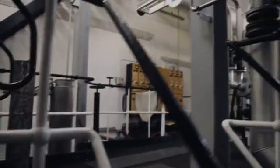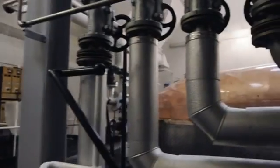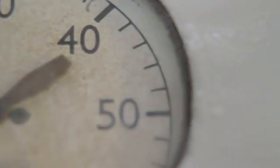One of my favourite things to draw is pipes. There's all these amazing pipes and controls and valves. The whole place has this amazing aesthetic, but at the same time, they all have a real function.